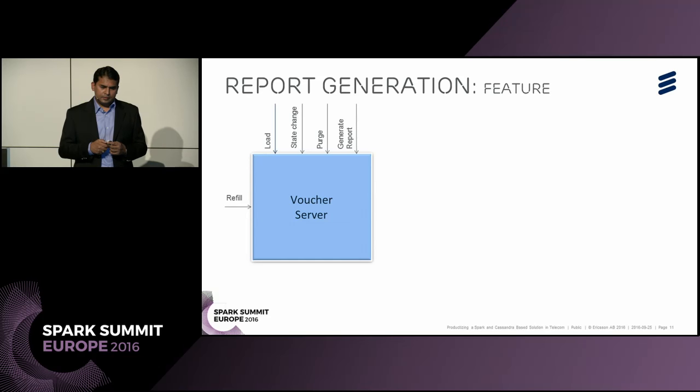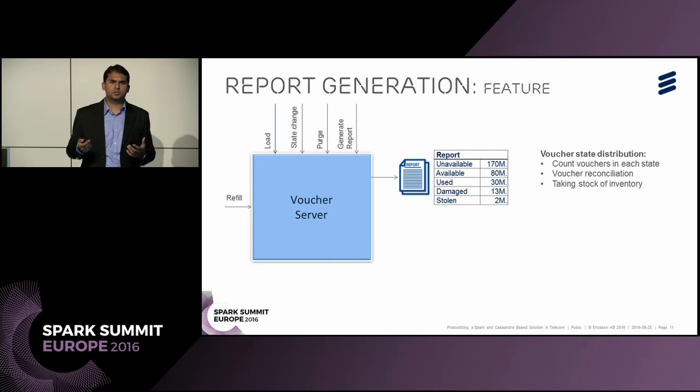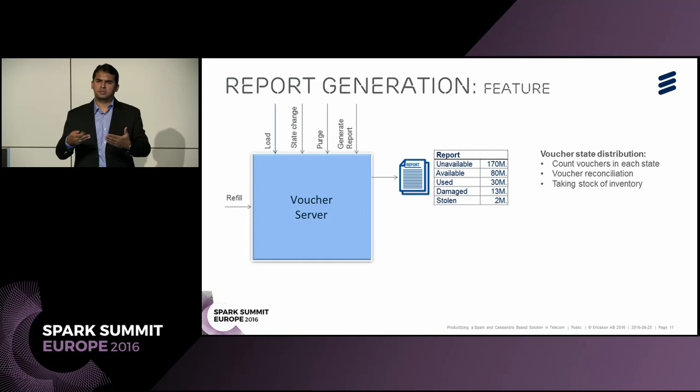So, okay, let's see what there is in the reporting which makes it a tricky job in this solution. Here we have a lot of operations along with the reports. One report is for state distribution. It is primarily used for reconciliation of the voucher usage, and the report tells you that at this moment, among all the vouchers which are loaded, this many are unavailable, this many are available, these are used, these many are damaged, these many are marked as stolen, that kind of information, so that based on the usage report you can do reconciliation and check for fraud, etc.